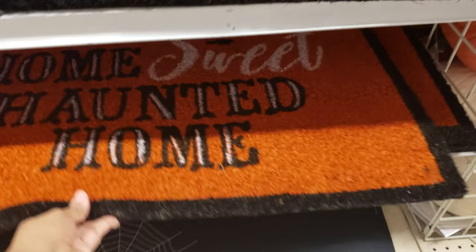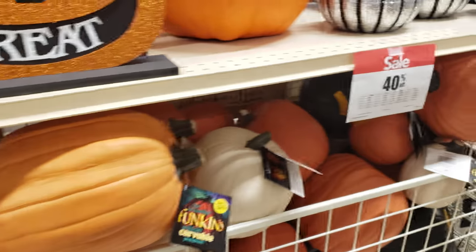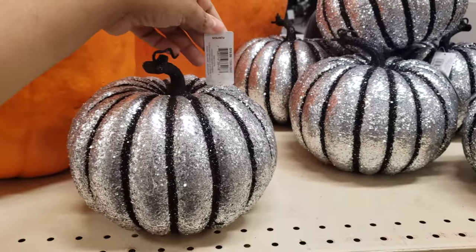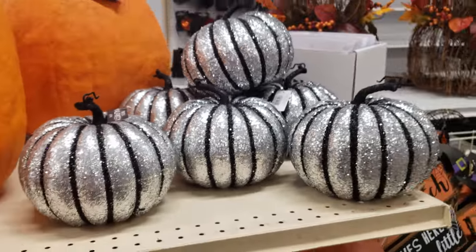Haunted home again with the pumpkins. We've seen that, and then we got the glitter pumpkins. Let's see how much they want for people who like this. They want $20.